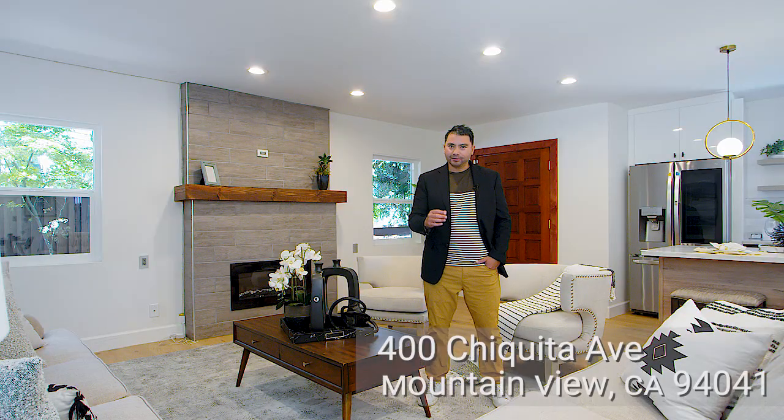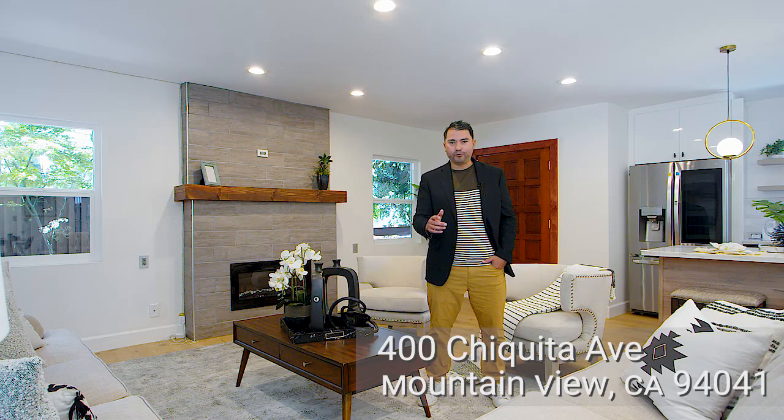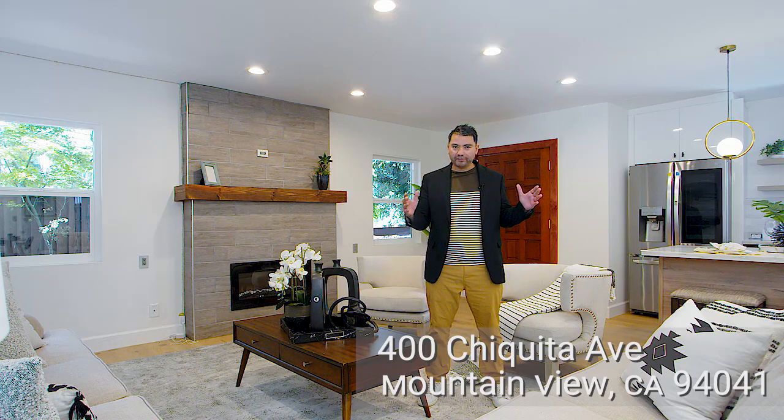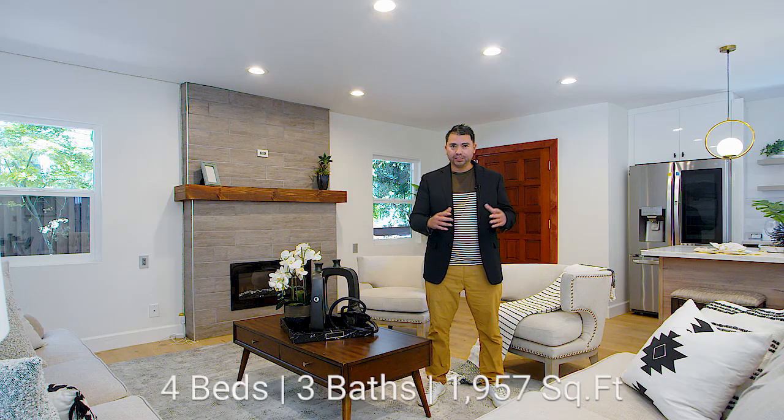And I'm standing right here in our latest listing. This one is located in Mountain View, California. This one has been fully renovated and offers 4 full bedrooms with 3 full bathrooms. 2 bedrooms downstairs and 2 bedrooms upstairs. With high ceilings, real wood flooring, wood doors.